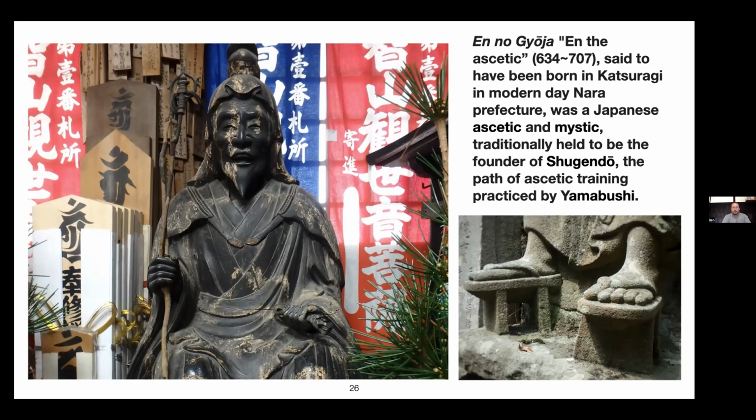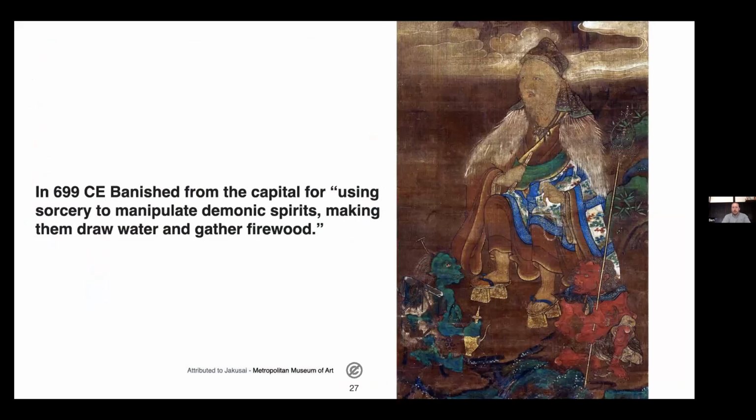And there's a lovely picture there of his shoes, his geta sandals that he is said to have climbed all these mountains in. Many of the temples in Shikoku that are associated with Kukai and the 88 Temple Pilgrimage are said to have been initially founded by Enno Gyoja and a couple of other characters also, one other who is named Gyoki. There's another picture of Enno Gyoja. He was also said to have been banished from the capital, Nara, and sent to the hinterlands of Shikoku for a period.